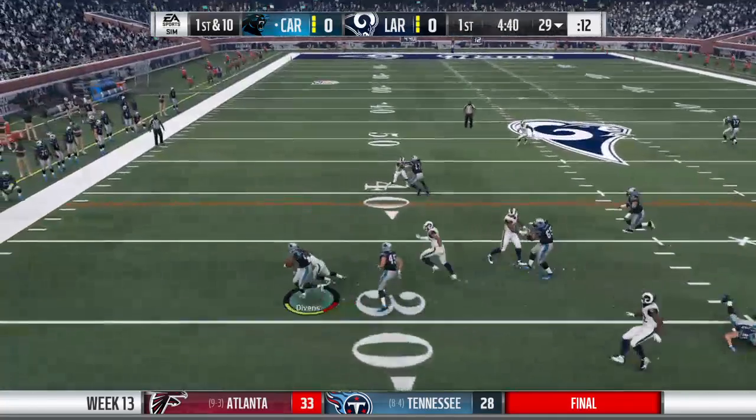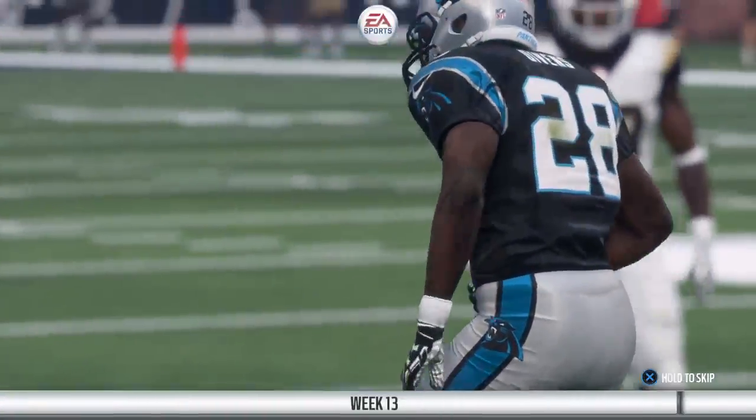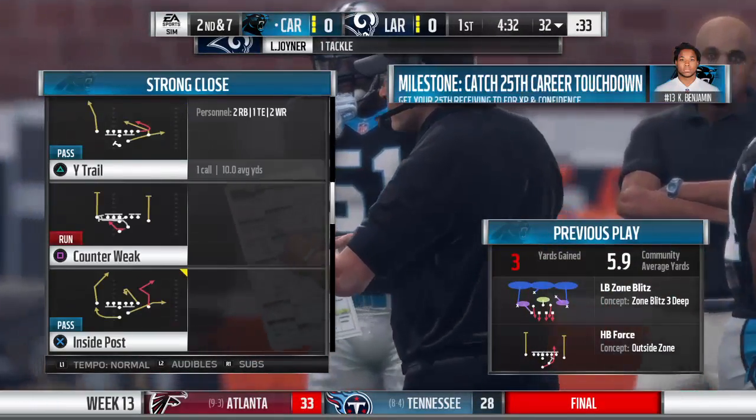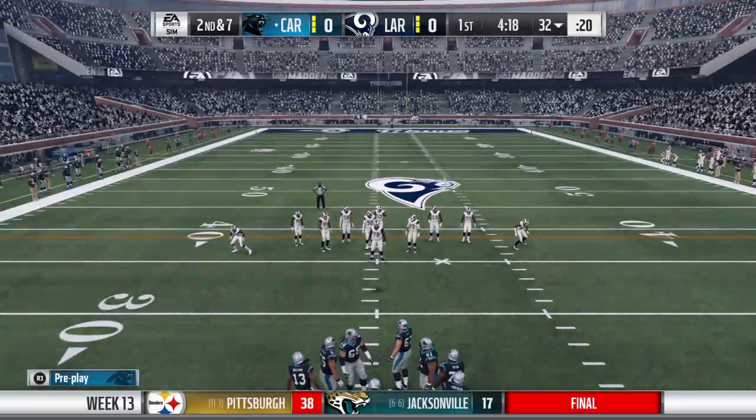Now a handoff as they run left side. And he'll slip his way up across the 30 to the 32. 3 yards on the pickup there, and it'll be second down. 7 yards to go on second down.